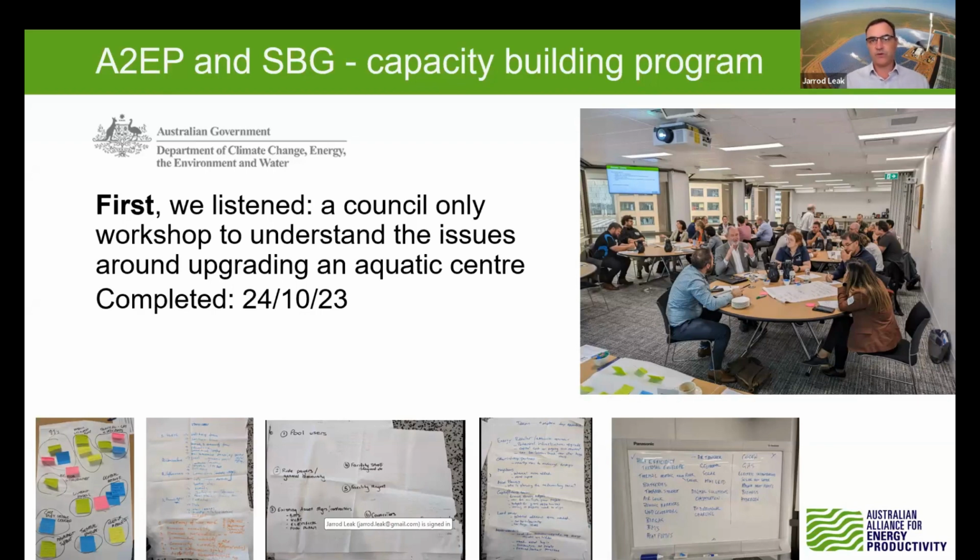And that's what we did on the 24th of October this year. We had some 14 or so councils, 28 different people come together, and we had a day of a workshop to listen to their issues and what we need to address in terms of capacity building. It was a fabulous day, and I think a lot of councils got a lot out of that, and meeting other people with similar issues and concerns as themselves as they look to upgrade their pools.